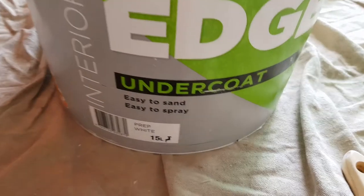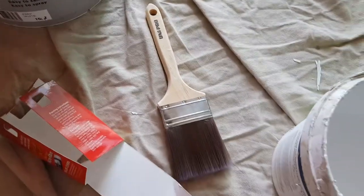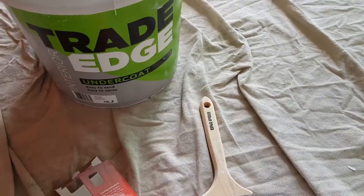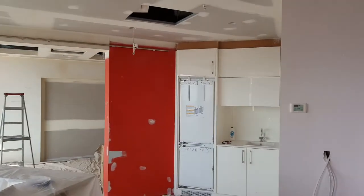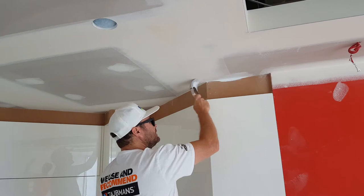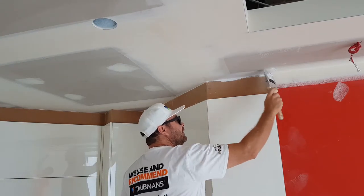And this is the undercoat we're using. And ceiling paint is still downstairs. And we haven't bought the wall color yet. But a bit of a look around. So first we seal everything up. Cut and then roll, right Abdul?